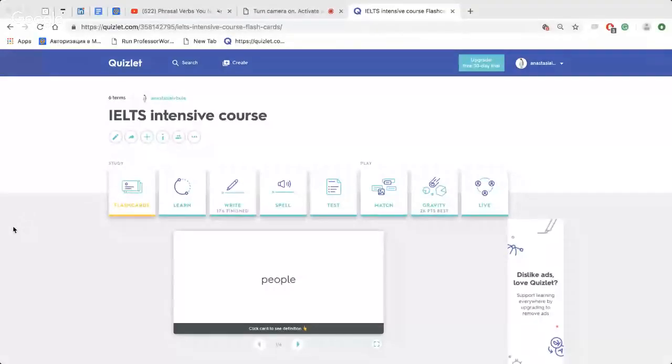Oh, well, let me share my screen. Okay. Yeah, I think I have it here. Yeah, that's a really cool app. If you have not been using it before, please try to use it because I think it allows you to expand your vocabulary significantly. So look, in this case, we have, for example, this one that I've made for my IELTS intensive course just to show it to the guys. And I'm going to have the same Quizlet sets during the intensive course from elementary to intermediate.